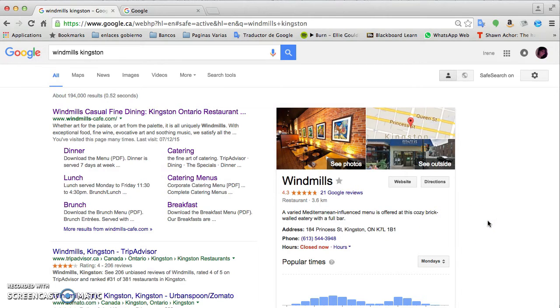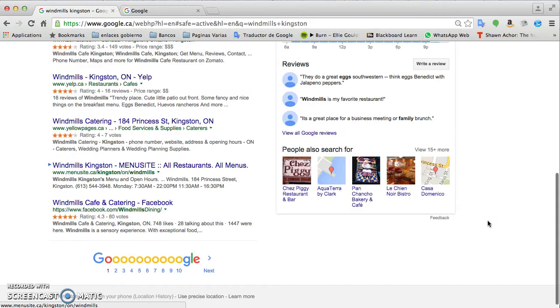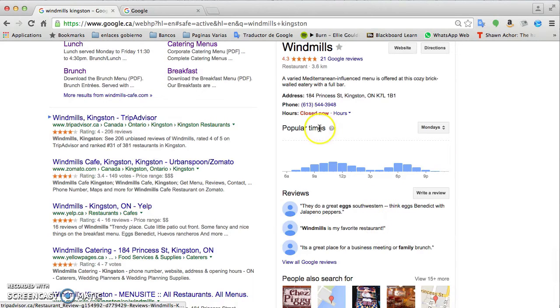One of my favorite features about this type of search engine results page has to be the popular times. So for me, if I want to get a table with a big group of friends, I'm not going to go at 12 p.m. because it's one of the busiest times. I'm more than likely to go at 3. So if we were to change this to a busier day, say Friday when more people are going to go out, you can see 6 to 9 is not going to be an ideal time for me and my friends because we're less likely to get a table. We would probably go at 3 because that's when there's less people going to the restaurant to dine.